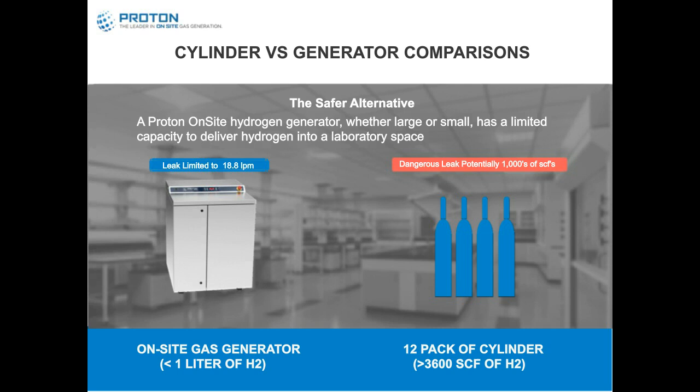On the contrary, a Proton hydrogen gas generator, even though capable of supplying up to 18 liters per minute of hydrogen when needed, has a limited capacity of supply. In the same scenario as described in the cylinder mishap, the hydrogen generator would only feed the leak to its maximum capacity, which does not create a hazard in a space that is properly ventilated to OSHA standards.